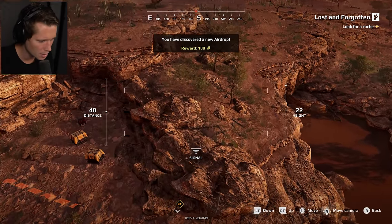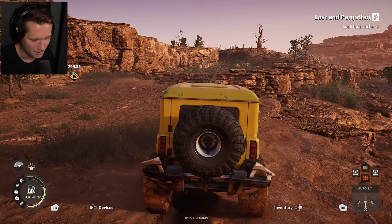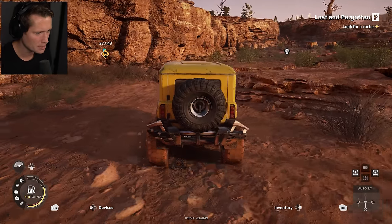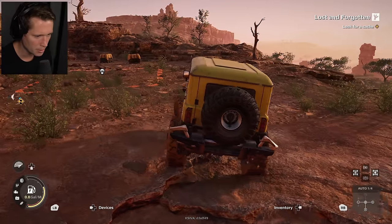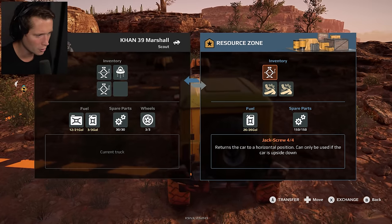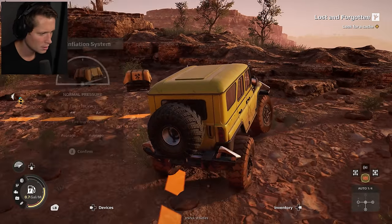We got a new airdrop. I think we can climb that. I think we have to. We're never going to get anywhere otherwise. We'll see if this airdrop happens to have any fuel. The game wants to be kind. I would imagine probably not. They're probably going to have some spare parts for us. How wonderful are they? Some jack screws, I'll take that, I guess. And some scrap metal. Alright.